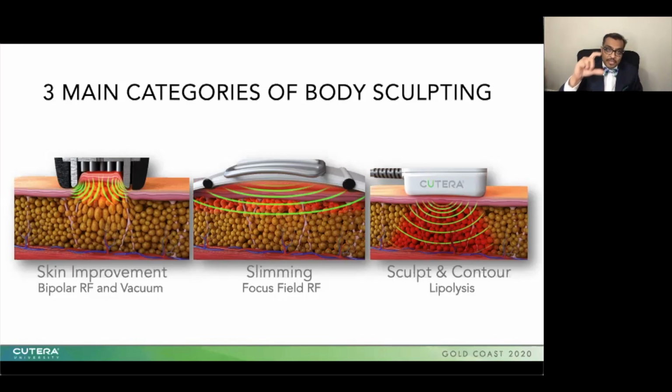But to really reduce fat visibly, what you need to do is actually treat the whole thickness of fat. And that's where the lipolysis that is done with truSculpt ID comes in. And you can see in the last diagram, it allows us to sculpt and contour by actually treating the full thickness of fat with heat. Not only that, it also treats the epidermis and dermis, the components of the skin, with heat as well to get tightening.